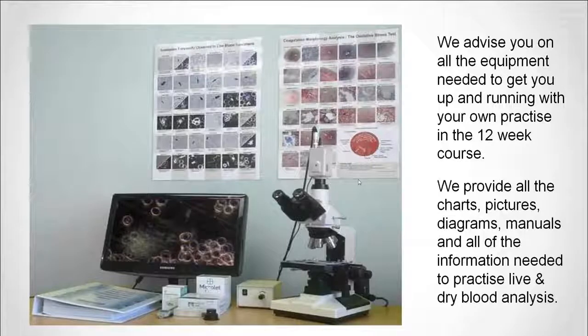So we advise you on all the equipment needed to get you up and running with your own practice in the 12-week course. We provide all the charts, pictures, diagrams, manuals, and all the information needed to practice live and dry blood analysis.